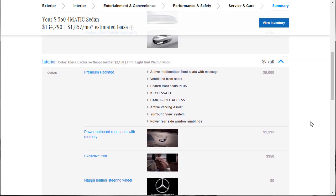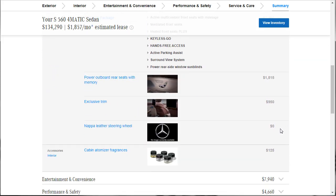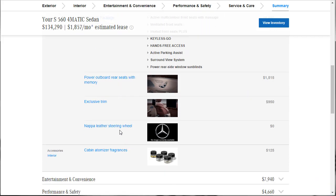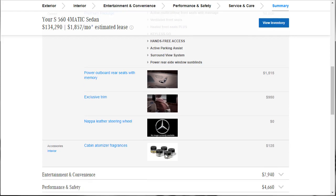That's so we could get the premium package, right? It was a package we needed to get in order to get it. I think when we selected the premium package, it gave us all this other stuff we had to get. And then we got the Napa leather steering wheel. And then we did the cabin atomizer fragrances for $1.25.